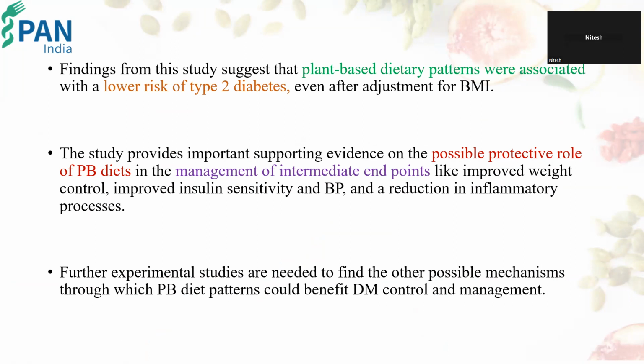So, findings from this study suggest that plant-based dietary patterns were associated with a low risk of type 2 diabetes even after adjustment for BMI. This study provides important supporting evidence on the possible protective role of plant-based diets in the management of intermediate endpoints like improved weight control, improved insulin sensitivity, blood pressure control, and reduction in inflammatory processes. But we need further experimental studies to find out how these plant-based dietary patterns could benefit diabetes management and control.